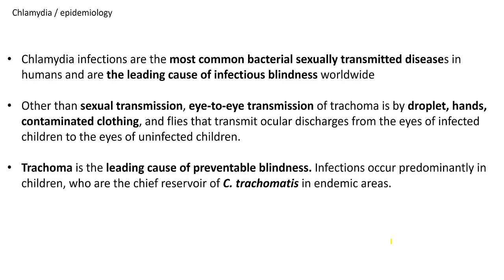And the reservoir for chlamydia actually in endemic areas are the eyes of small children. So we said it can infect the conjunctiva. That's one of the epithelia it can infect, the conjunctival epithelium. And then it can transmit from there through eye-to-eye transmission by droplets or hands or contaminated clothing, other than, of course, sexual transmission. And when it's in the eye, it can cause a disease, although it's not the subject here.